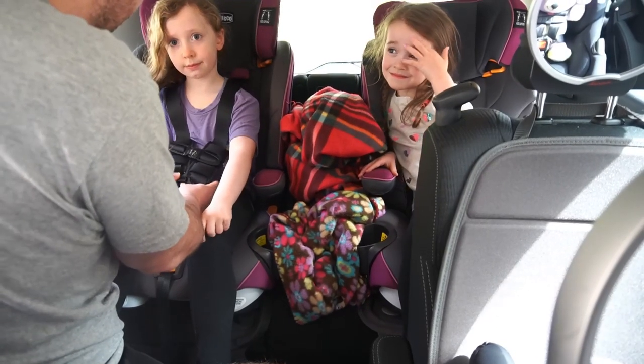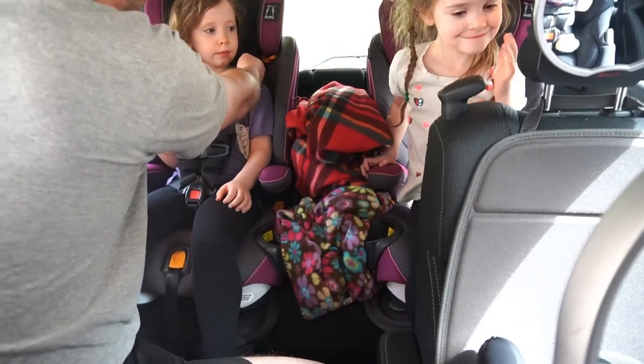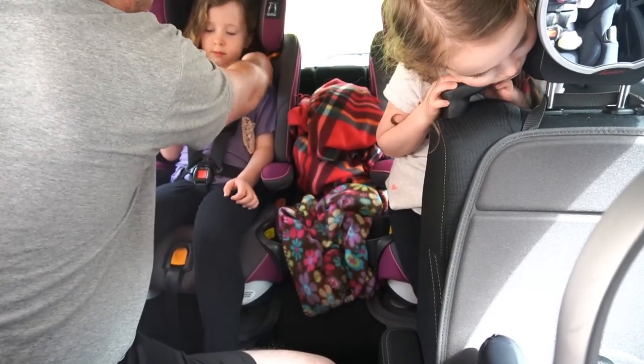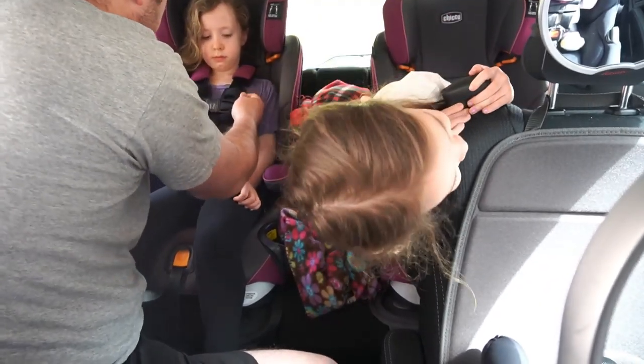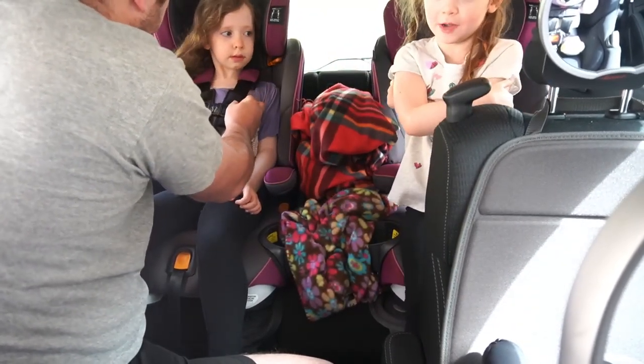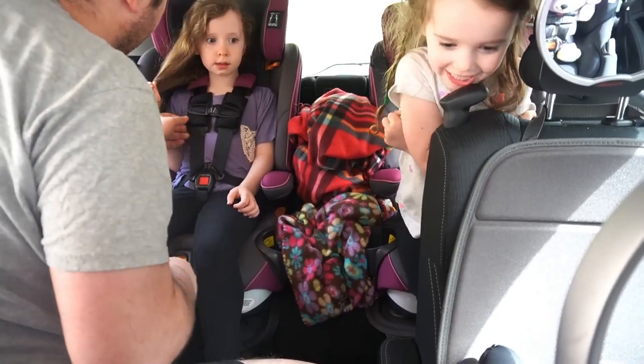So they are both in a harness seat, which means that we have to make sure that straps are straight and tight and everything else. Do you like your new seat a lot more, Remy? Yeah, I like it more than the back one. Yeah, is it more comfy? Yeah, this one's more comfy.